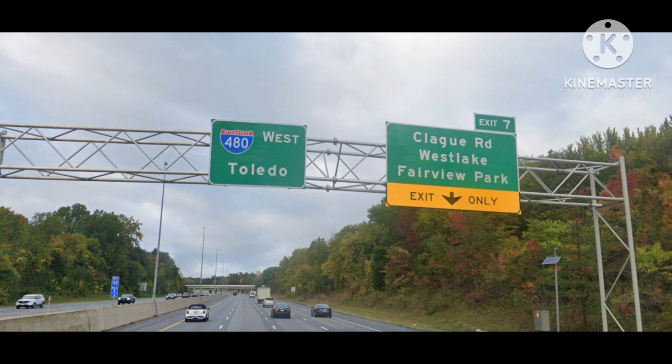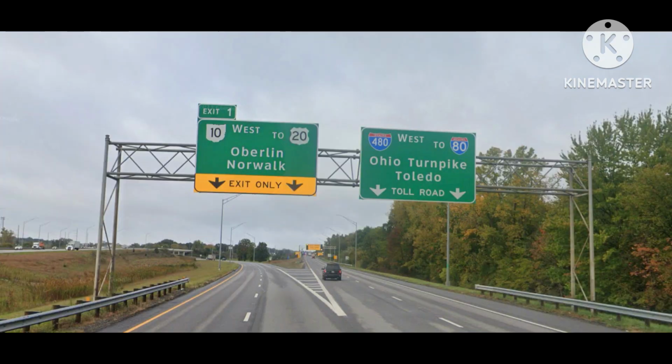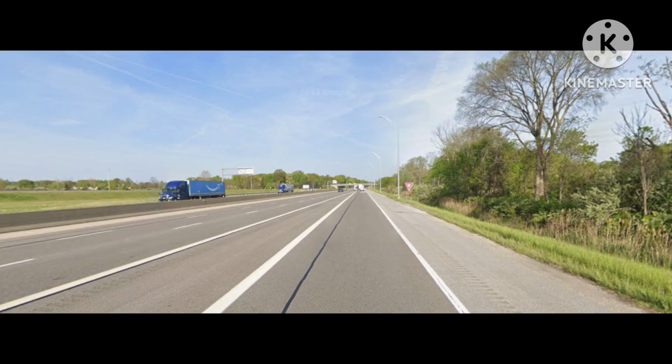And at pull-throughs, they do stick with this: 480 West Toledo, while we get our exit for Westlake. And then here's our exit for East 80. Obviously, we're not getting Youngstown because we both came from there. And then West 80 for Ohio Turnpike in Toledo. And here's our split for Ohio 10 for Oberlin and Norwalk. We're following 480 West to 80, Ohio Turnpike in Toledo. And here's where we end. I skipped the toll booth and we're on 80 West, heading toward Toledo, Chicago, Salt Lake City, and San Francisco.